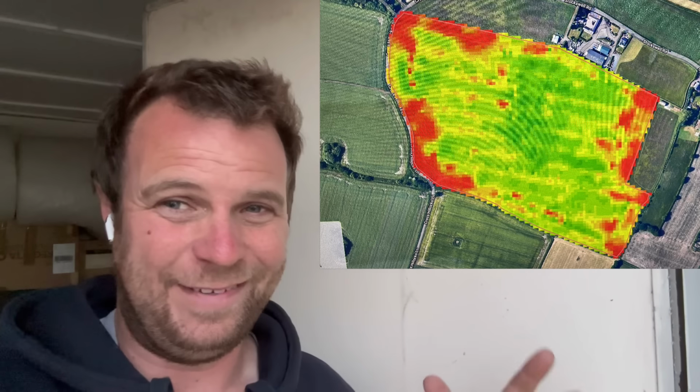a 1.25% yield increase. Doesn't sound a lot, but if it's £200 a ton and we've got 3.5 tons to the acre, it's about £10 an acre lift off something that costs us between £3 and £4 to put on. So not massive, but if you're getting an extra 1% yield on 1,000 acres, it starts to add up, doesn't it? It's these incremental changes, and it wasn't the best of years, and it wasn't the most even of crops. Maybe we should try it again next year on a different field, and hopefully we'll have a more even crop, because it won't be susceptible to the wet.